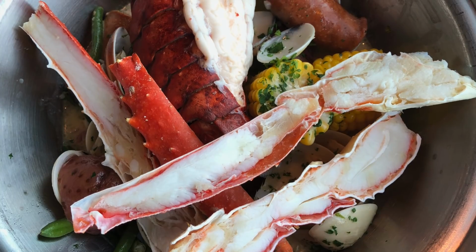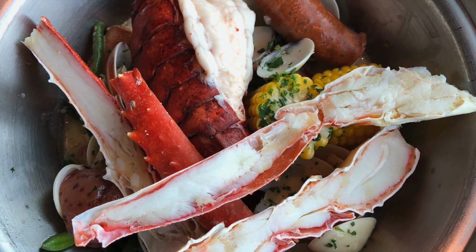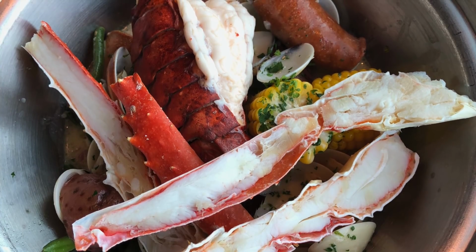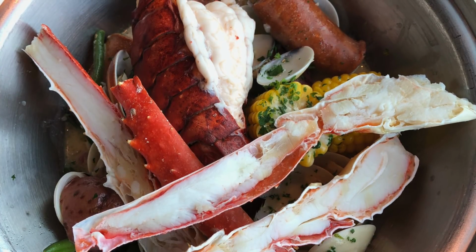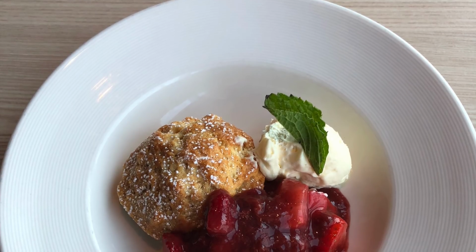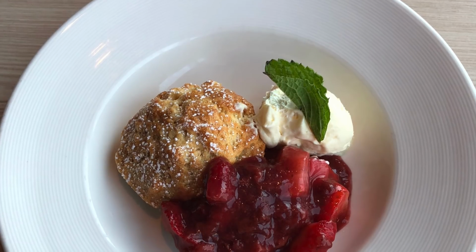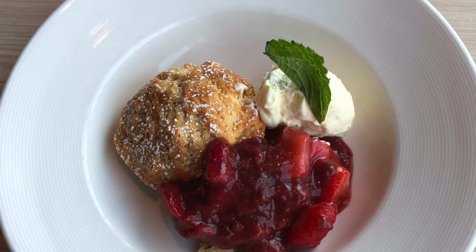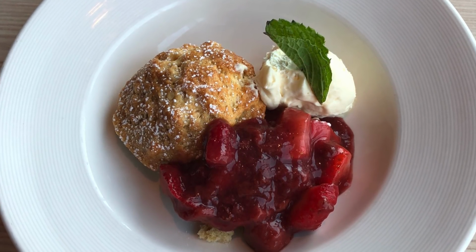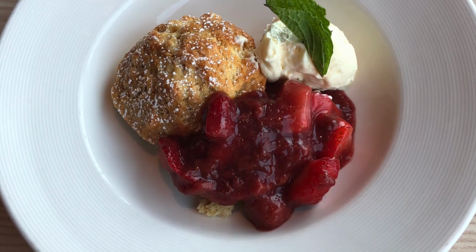I would say $10 to $15. I don't think it was 20. But split crab legs and a lobster tail on top of the steamer. I was happy. I was a happy camper. Very delicious. And the dessert that night, super cool. Deconstructed strawberry shortcake, big old sugary biscuit, the nice strawberry mix, and what seemed like fresh whipped cream with some mint. This was one of my favorite desserts of the cruise.